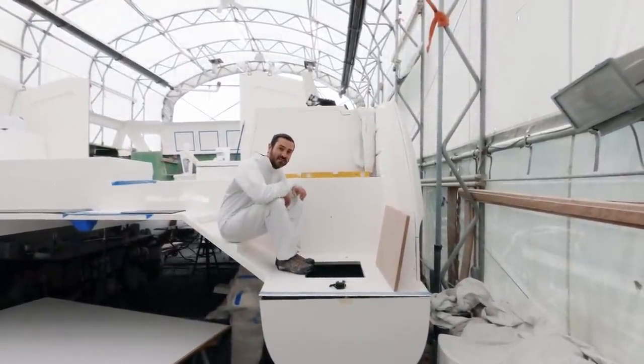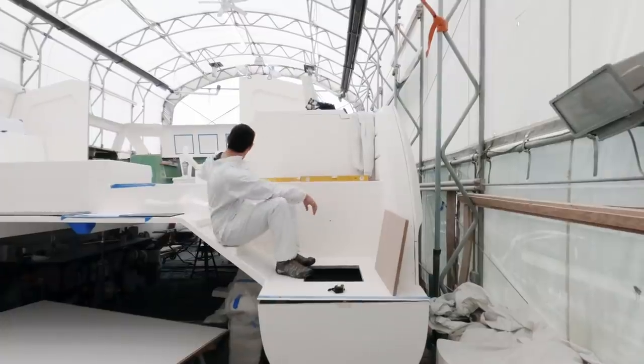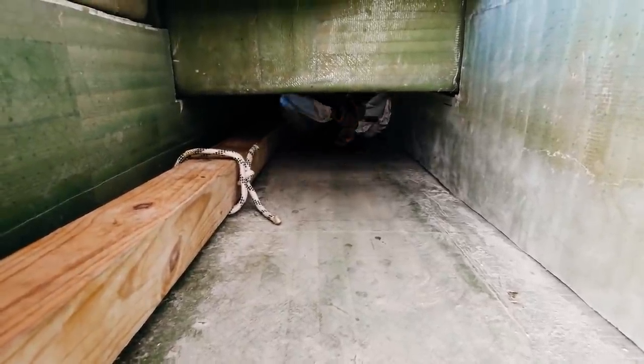You guys may have seen in previous episodes where Jess had to climb into this transom area through that hatch back there, all the way down, shimmy your way down here to glass it in.